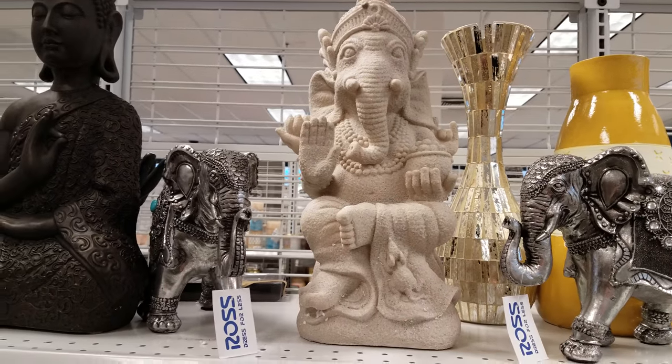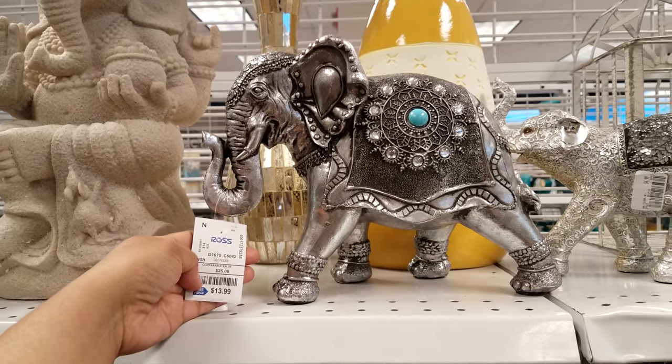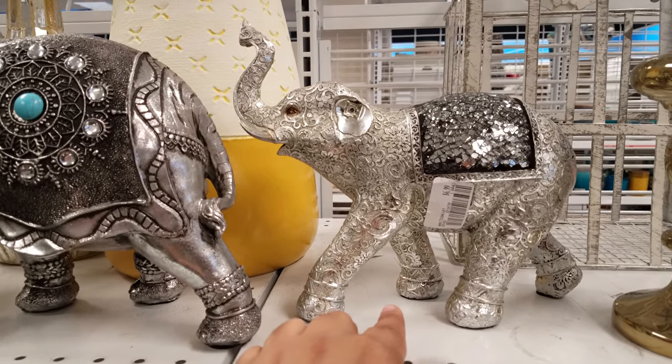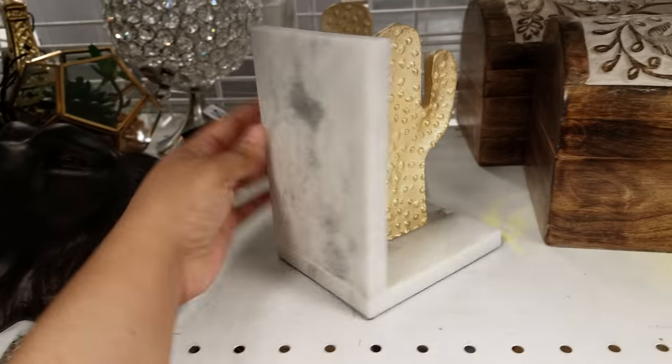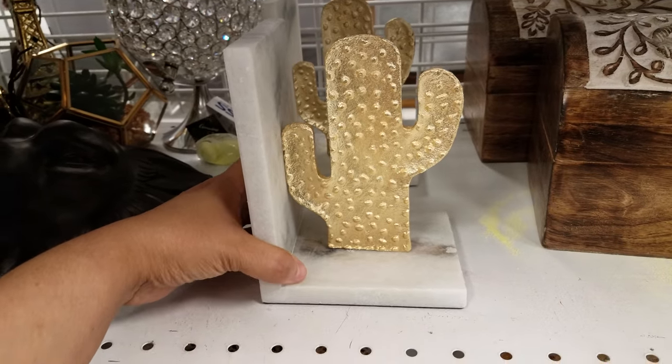Let's see how much this one is. That is going to be $22, and then here we have more elephants. This one has a price tag, $14 for this guy. Here is another elephant. It is going to be $7. These bookends right here are actually really neat. It is a gold cactus. They're going to be $10, so $10 a piece.